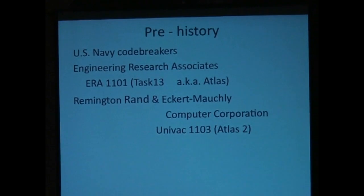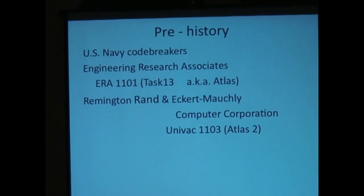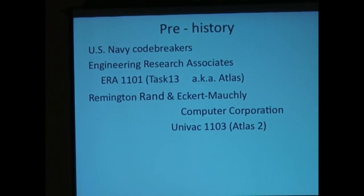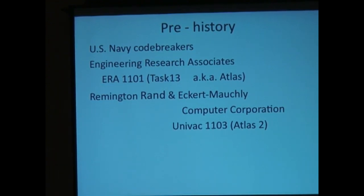However, this is the land of free enterprise, and somebody in Congress found out about this rather unhealthy relationship between this semi-private company and the US Navy, and they weren't going out to contract, and you know what American politics are like. What happened next is that ERA fought this off, but at the end of it, they were pretty much exhausted. They were taken over by Remington Rand.